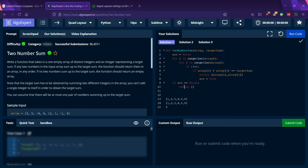But if there is a match, if an item in this array added to an item in this array is equal to the target sum, then we're going to return that item plus the second item. Okay? So let's see how this would go. Our input, you see array and target sum. Def means we're creating a function. So the input is the array and the target sum is this guy. We're inputting an array and we want to find out which of these numbers adds up to be 9. And we're going to define this variable as false. Answer equals false because we don't have an answer yet.